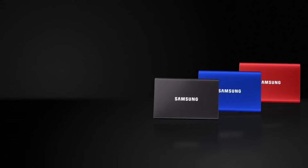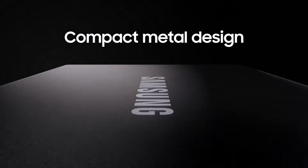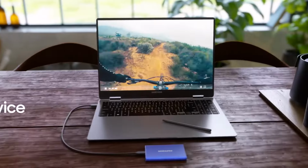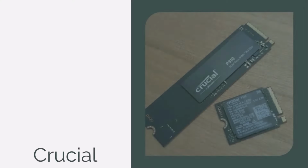Introducing the Samsung T7 Portable SSD, the perfect blend of speed, durability, and style. With blazing fast transfers, you can move large files in a flash. Its compact metal design is built to withstand drops up to 6 feet, ensuring durability on the go. Multi-device compatibility and easy firmware updates make it a reliable choice for seamless storage and performance.